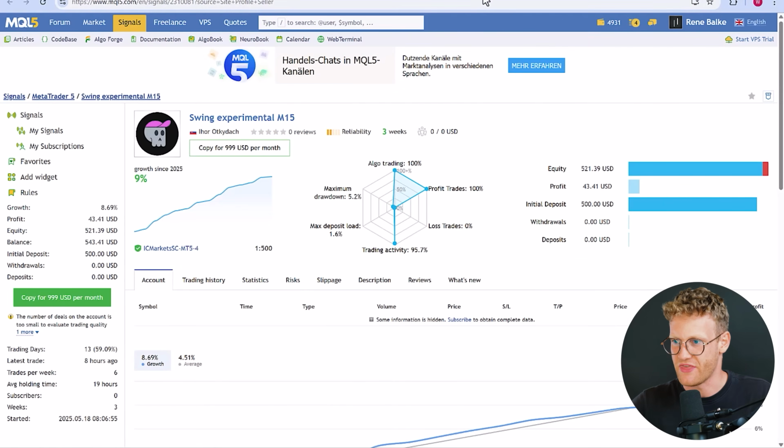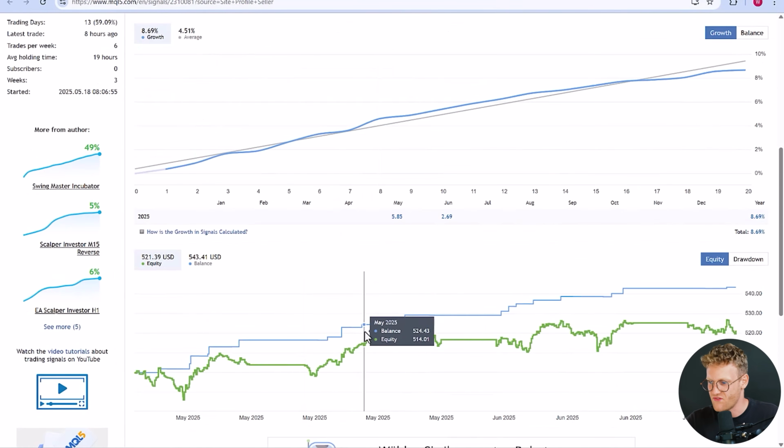So let's briefly have a look at the other 2 signals. Here we can see a very similar picture, like the balance and equity.